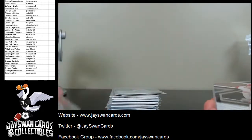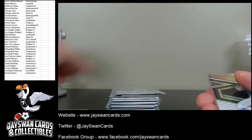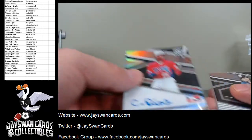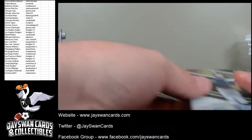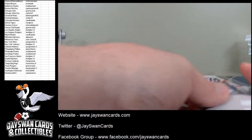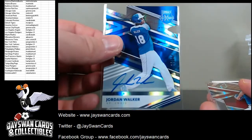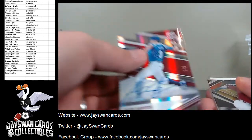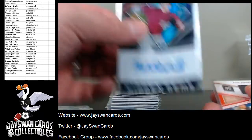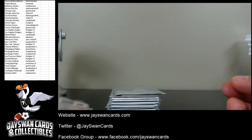David Calabrese for the Angels. CJ Van Eyk, Toronto. Tyler Soderstrom, A's. Alex Santos, Astros. Camilo Diaz, Dominican. Jimmy Glowenke, Giants. Joey Wiemer, Brewers. Drew Romo, Colorado. Got Jordan Walker, Cardinals. Nice auto there. Alex Santos, that's numbered to 9, for the Astros. Kale Emshoff, Royals. And Alex Rodriguez, A-Rod, Seattle Mariners.